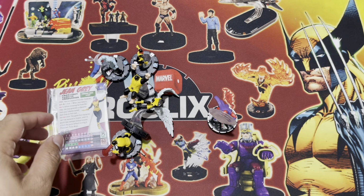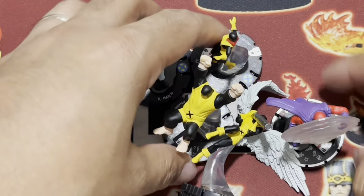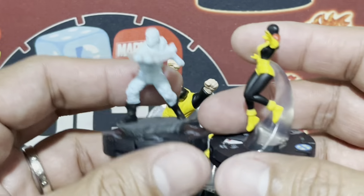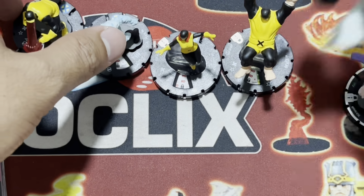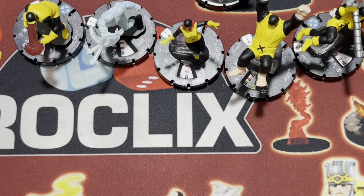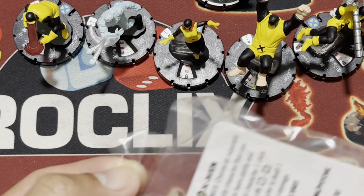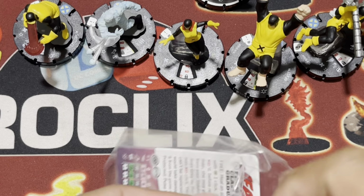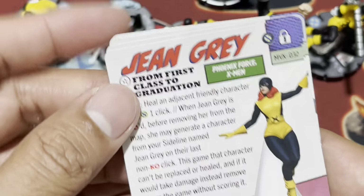Okay. Right off the bat, let's zoom it in. Right off the bat, we can see it's very sturdy. So let's put all the X-Men here and Magneto at the back, and let's begin exploring the Iconix set. If you're an X-Men fan and a Heroclix player, this is a must-have for you.